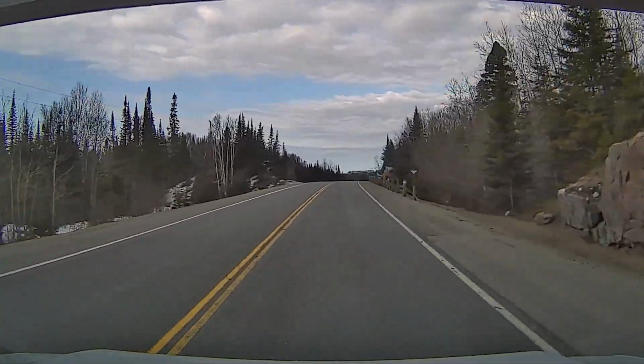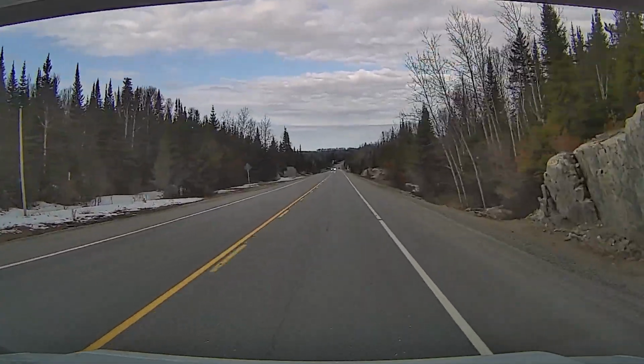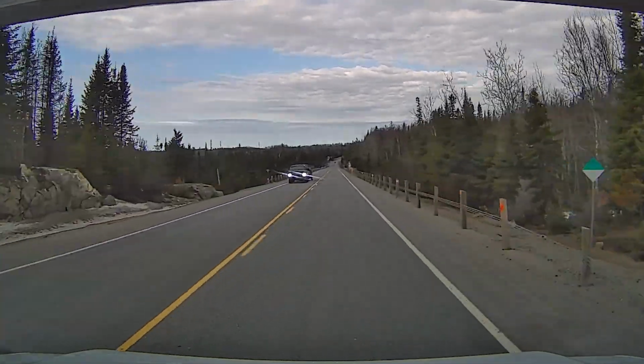So after we left Kakabeka Falls, we had a decision to make of whether we continue along Highway 17 or we turn off onto Highway 11. We've chosen Highway 11 because it looked a little bit more scenic, so we'll see what we see along the way.